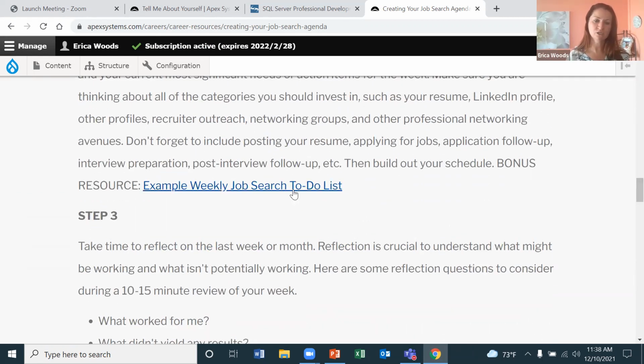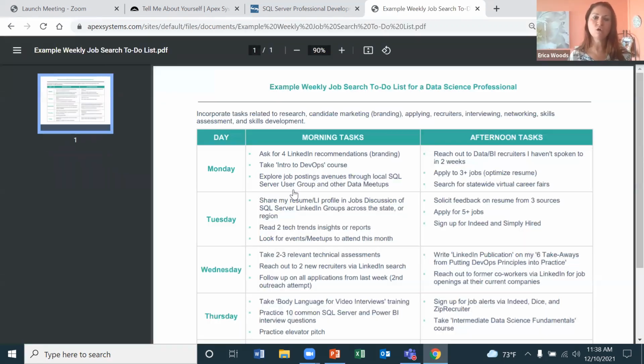But what I wanted to show you is just, it's so important to have a plan for how you approach your job search. And I'm all about attacking it with a friend or a partner or somebody else who's part of Austin Women in Tech, who's going through this journey with you. So I would definitely encourage you to check out that article, check out this job search to-do list, and just ask yourself, what am I already doing? But what could I be doing?